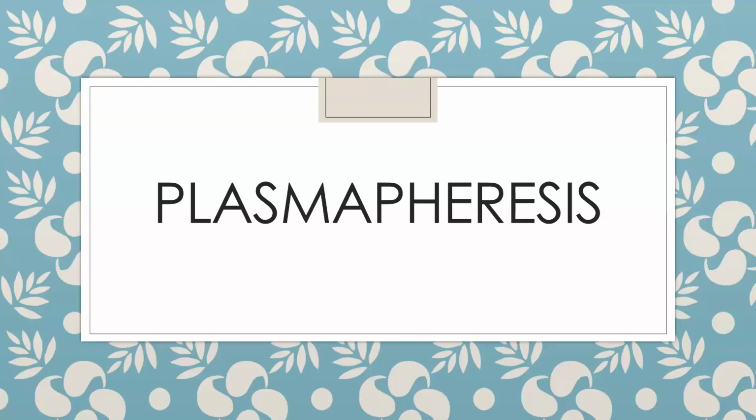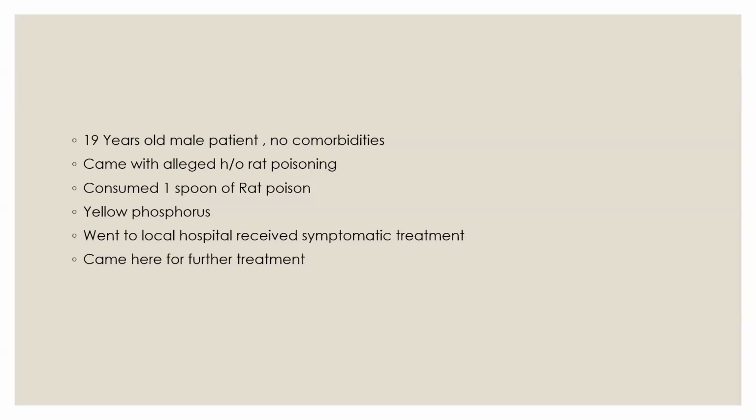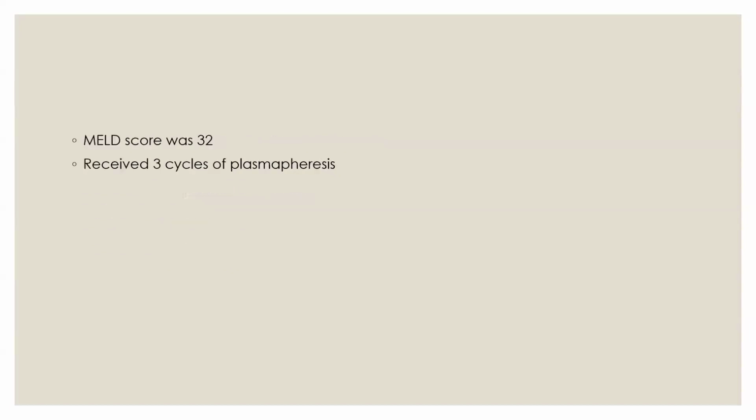Hello everybody. Today's topic is plasmapheresis. So we have this 19-year-old male patient, no comorbidities. He came with alleged history of rat poison. Consumed 1 spoon of rat poison, which was yellow phosphorus. Initially went to local hospital, received symptomatic treatment, and then came here for the further management.